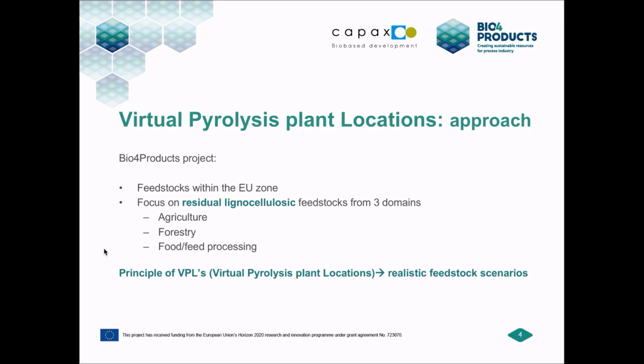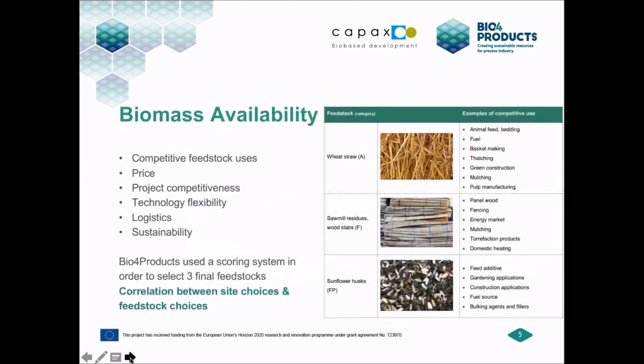Now, why did we then use these virtual plant locations? We did that because we wanted to do surrounding analysis and feedstock analysis that were as realistic as possible. So we wanted to have, let's say, kind of tangible business cases. I will later on go a bit deeper on the site choices that we made, and first I will now say something more about biomass availability.